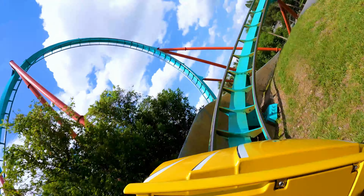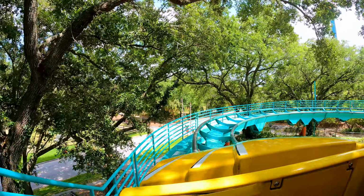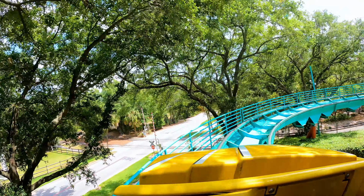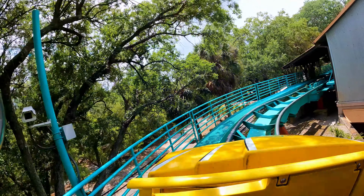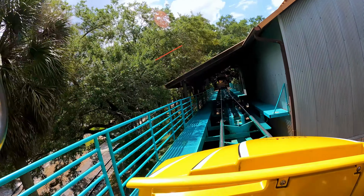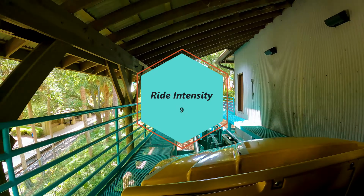The most intense parts of this ride can be found during the first couple inversions. The G-forces at the bottom of the first drop and exiting the vertical loop is where I caught myself graying out. Also, the helix at the end of the ride is known to make me gray out a little, but this seems to be the case with most helixes. Overall, Kumba is no slouch when it comes to intensity, making me give it a 9 in this category.